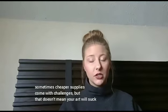I used to paint on donated watercolor paper and I would just use whatever's laying around my house. You can absolutely do that. You don't have to buy, you know, a $30 paintbrush for it to be a good paintbrush. You just don't need that. You can buy a children's packet of paintbrushes for like $3 and use that and it will be just as good.